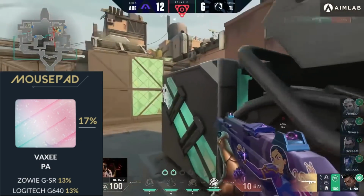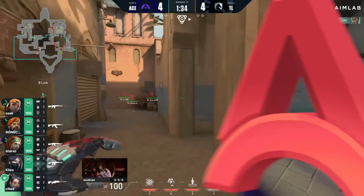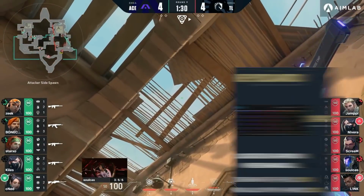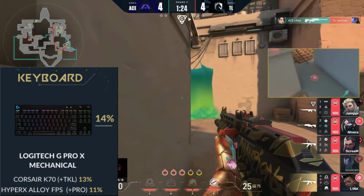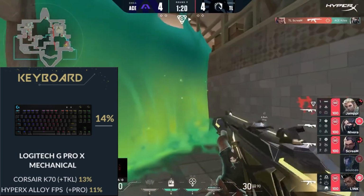If you have the money for it and you already got everything else, you can get a mouse pad as the cherry on top for Christmas. Now, next up, we do gotta talk about keyboards. So the first place is Logitech G Pro X Mechanical at 14%. Corsair K70 is in second place at 13%, and then in third, the HyperX Alloy FPS is at 11%.